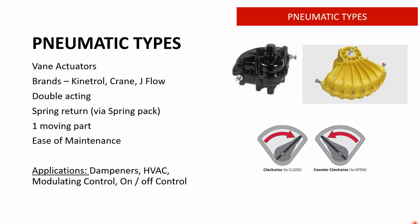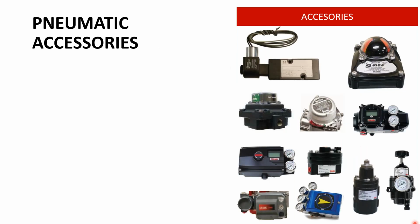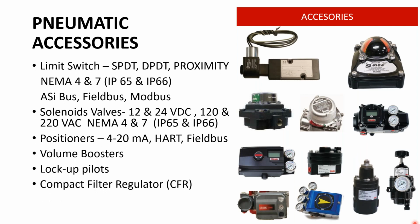So a lot of the accessories that we use typically will be, again, from the customer preference. What type of solenoid do you need? What type of voltage is required? What type of classification is required? Is it weatherproof? Is it explosion proof? Do you need ASi bus, field bus, Modbus?